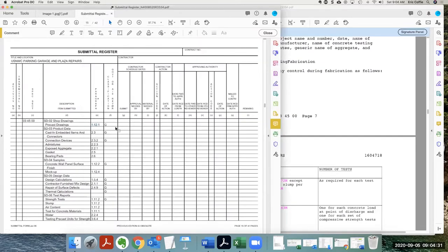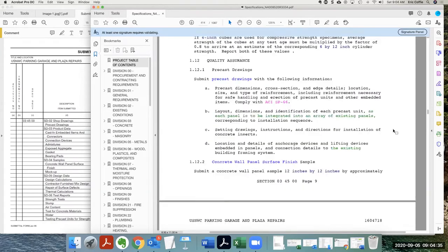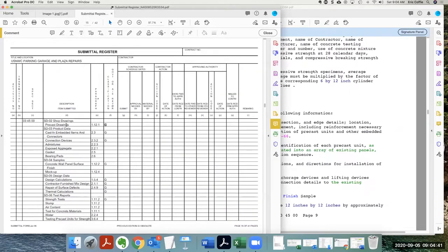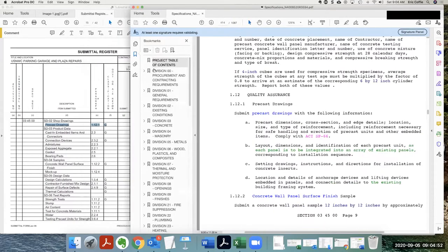And we're looking at 1.12.1. All right, 1.12.1, precast drawings. All right, that's your G, precast drawings, all consistent, right? Mm-hmm. Okay, all consistent. I'm going to close it.